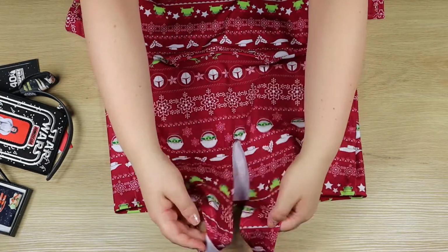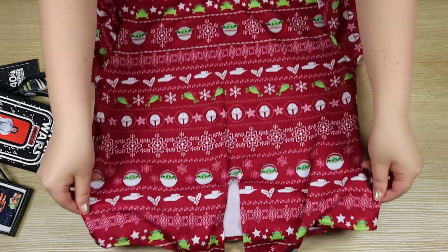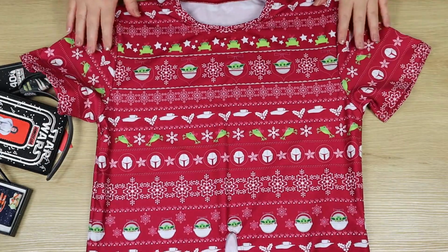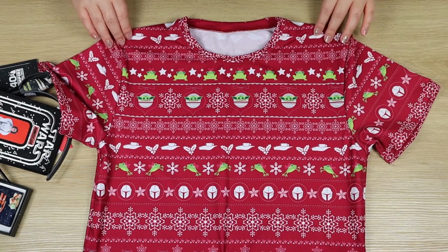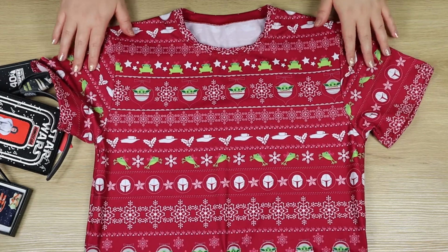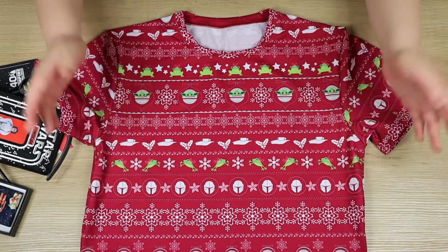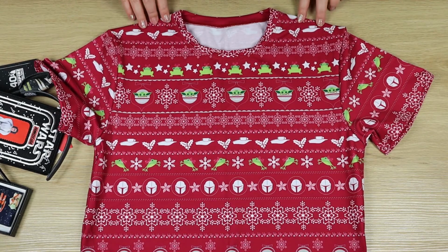I really like the BlackMilk tie front shirts, and this one being a t-shirt is a lot more wearable for my winter season. It's not cold at all in New Zealand at Christmas, so the ugly sweater designs don't really work for me. But I really like this design.